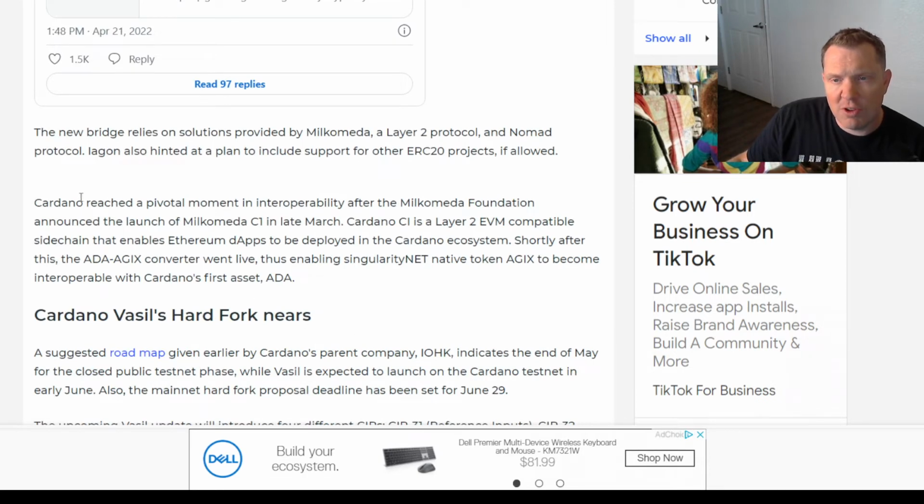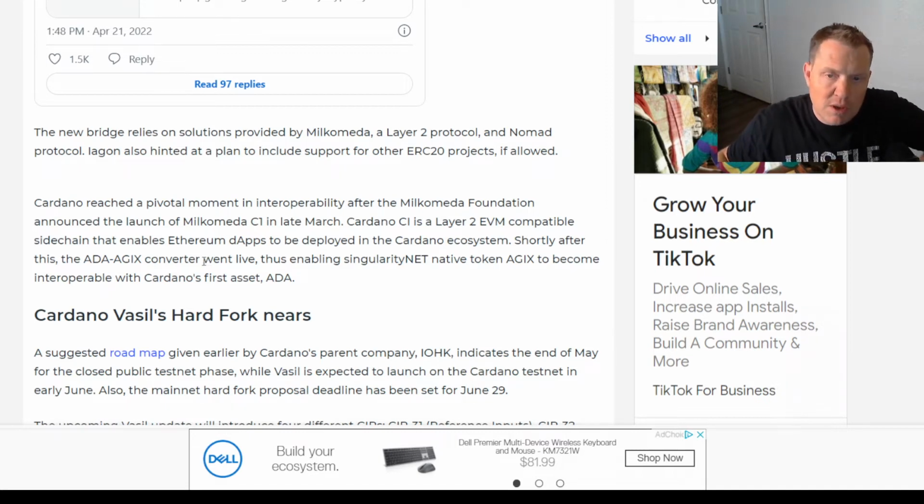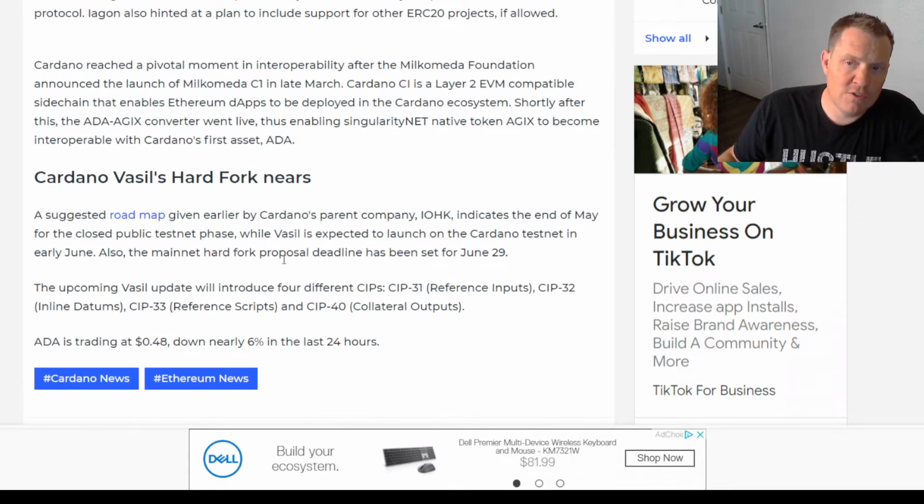Now, Cardano reached a pivotal moment in interoperability after the Milkomeda Foundation announced the launch of Milkomeda C1 in late March. Cardano C1 is a Layer 2 EVM-compatible sidechain that enables Ethereum dApps to be deployed into the Cardano ecosystem. Shortly after this, the ADA to AGIX converter went live, enabling Singularity Net's native token AGIX to become interoperable with Cardano's first asset, ADA.